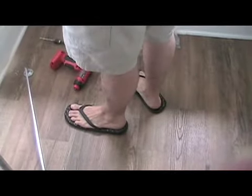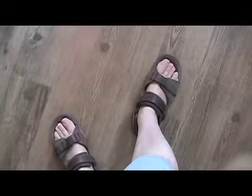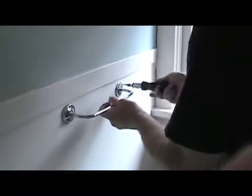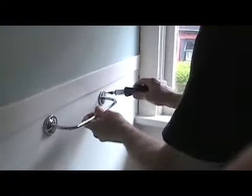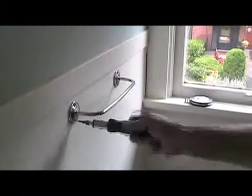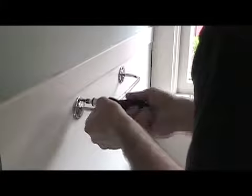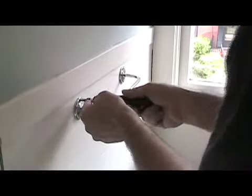And of course, when you're doing these jobs, it's important to wear the right footwear. Yeah. Okay, well this is going in like a breeze. Oh, I see. Okay.